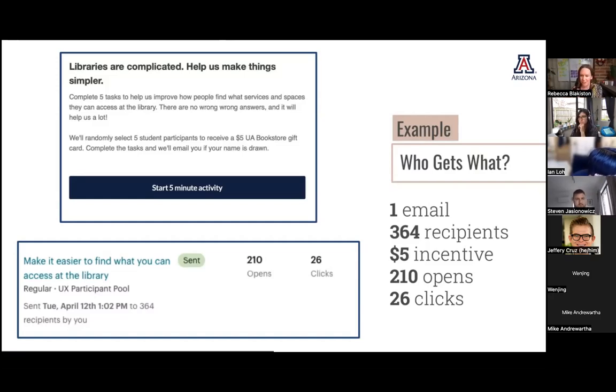So it costs us $5. We can send it out to 364 people, and we do a drawing. So one person wins $5. So it's been pretty valuable. And in this example, we got 26 people to participate in a tree test, which is pretty good for $5.